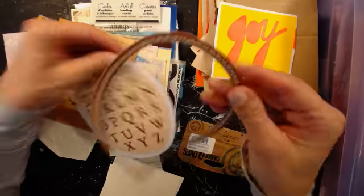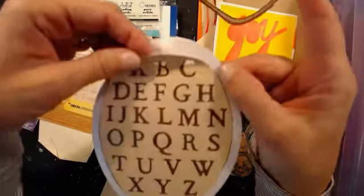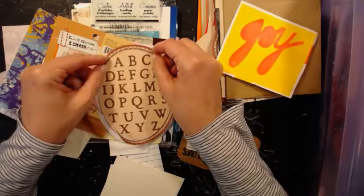Okay, there's the outer ring. So yeah, okay. Look, they're alphabets. It's an alphabet that's individual. Let's keep that on there because that's still good.